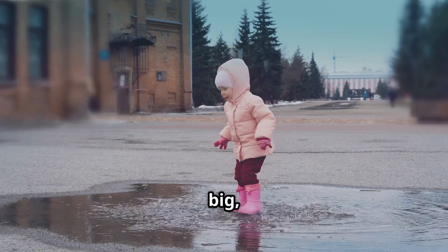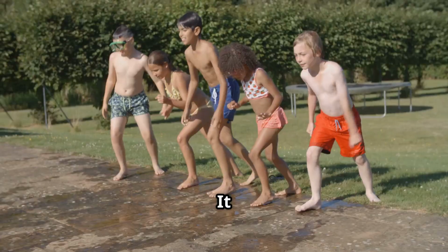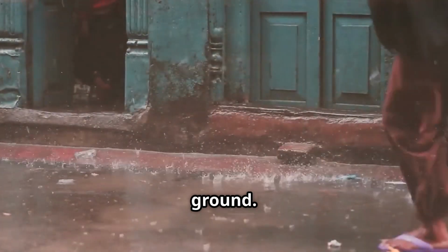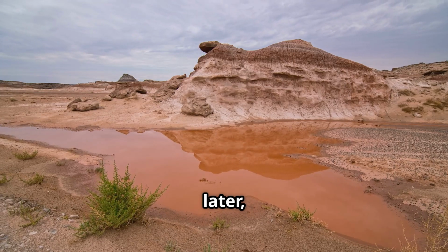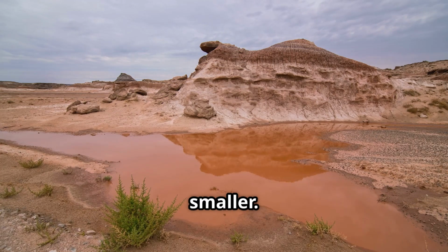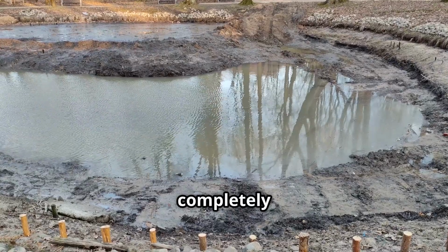Have you ever jumped in a big splashy puddle after it rains? It is so much fun, isn't it? You see the water there, all shiny on the ground. But then, a little while later, maybe when the bright sun comes out, you look again. The puddle is smaller. Or perhaps it is completely gone.